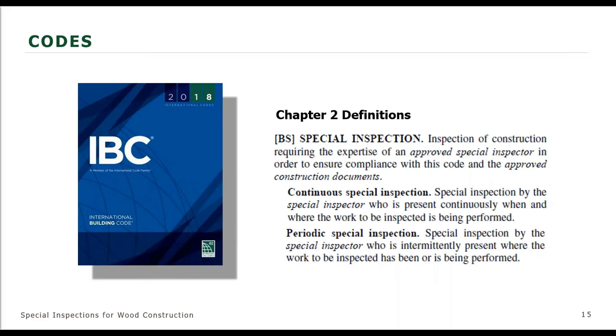Now, the majority of the inspection, if required for wood construction, will be periodic inspection. The only time that continuous inspection is going to be required is when there's gluing involved. And we'll look at that a little later on in the presentation.